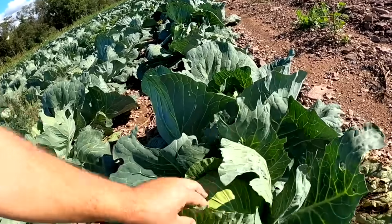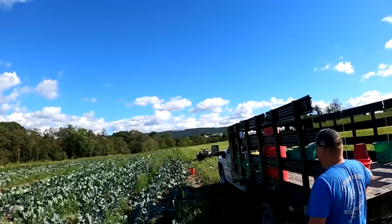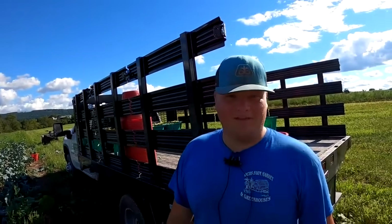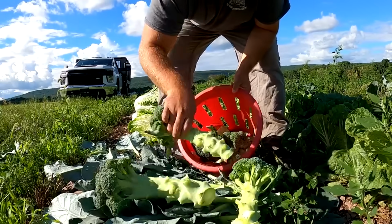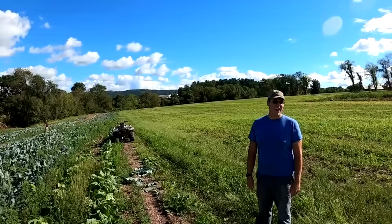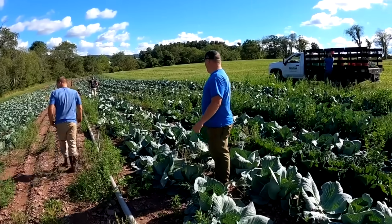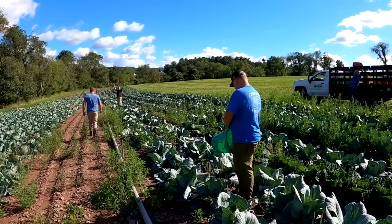Out of everything on the farm, this cabbage is probably enjoying all this wet weather the most. Guys, you better get up here. Let's go. I think there's broccoli up there. Let's go. We need more baskets. Yes. I need baskets. We need baskets! What? Hey, Dad. What? This is a pretty nice cabbage. I raised it. I know.